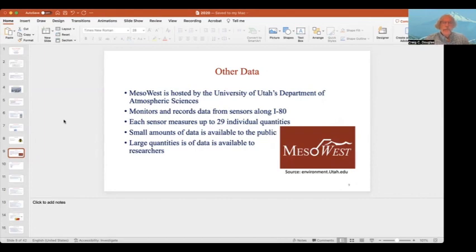There is other data, which oddly enough is hosted not in the state of Wyoming or at the University of Wyoming, but through a spin-off company that's based out of the University of Utah's Department of Atmospheric Sciences.